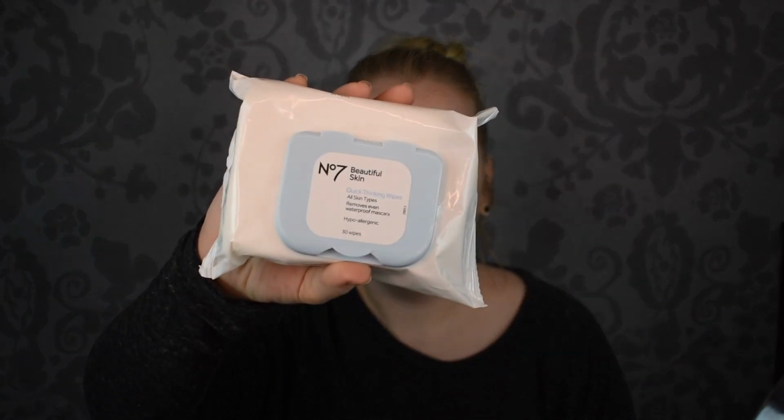So first things first, anytime before you start your skincare routine, even in the morning, I will prep my skin by either taking off my makeup if it's nighttime or using a makeup removing wipe anyways, just in case I missed anything in my nighttime routine before. Right now I've been using the No. 7 Beautiful Skin Quick Thinking Wipes. I really like these. They're not too fragrant, and I honestly think you can't go wrong with makeup removing wipes. There's been very few that I don't like, but those have been really nice for my skin and nice and moisturizing.